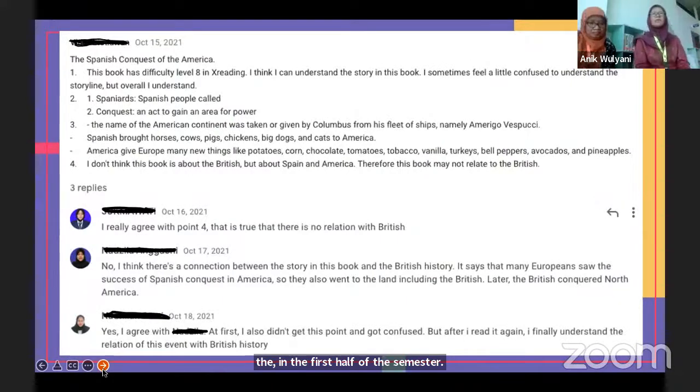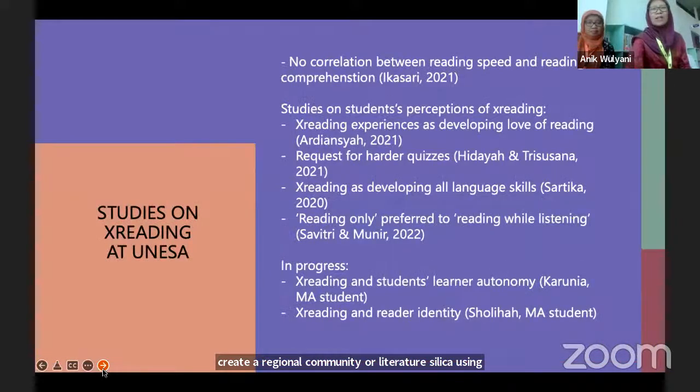This is a screenshot that I took from our Google Classroom. Points 1, 2, 3, 4 refer to the reviews, and if you look at the replies, it really opens up space for students to give their own voices. The first student agrees that there is no relation with British history. So she said the same thing as the writer, but the other two students said, no, there is a correlation between this book and British history. I didn't say anything, but I just let them discuss this book. So I thought that this is also a way to create a reader community or literature circle using courses other than extensive reading.